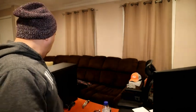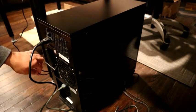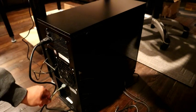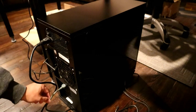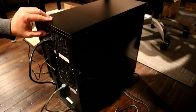So here we go, guys. Moment of truth. What I'm going to do is I'm going to put it on the floor, which is where it belongs. So we got everything plugged in. Got the USB cables for the mouse and the keyboard. We have our monitor over here. I'm just running an HDMI cable to it. So here we go.